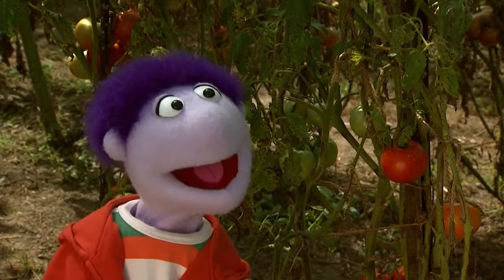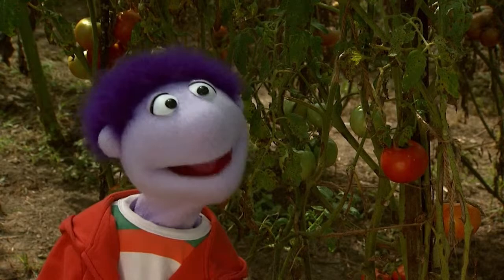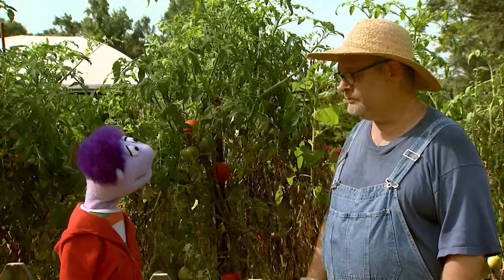Whoa, wait, you said when the fruit gets ripe. You meant to say when the veggie gets ripe, right? Because, you know, tomatoes are a vegetable. I used to think that too, but it's actually a fruit. What? I'm going to need some more info on that one. Okay, now check this out.